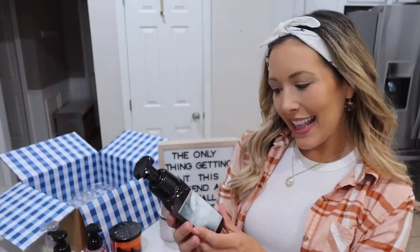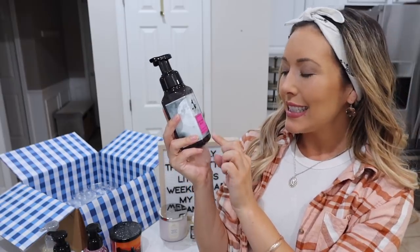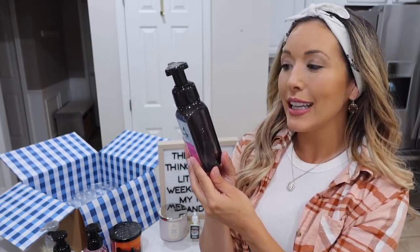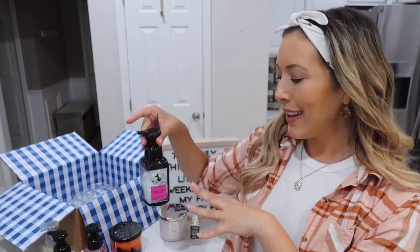And this last one I got, I thought this was so cute with the little witch on it. This is Candy Corn Treats, and it's enchanted marshmallow, chilling lavender, and candy corn. So those are a little more Halloween themed, but that is it for this year's Fall Bath & Body Works haul.